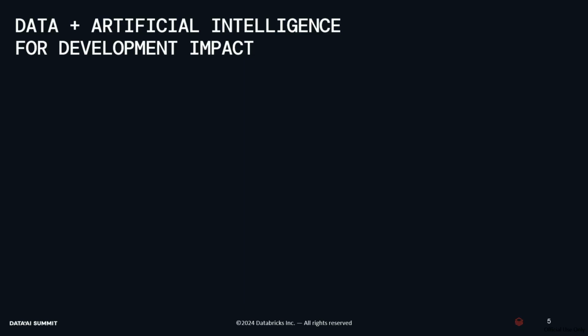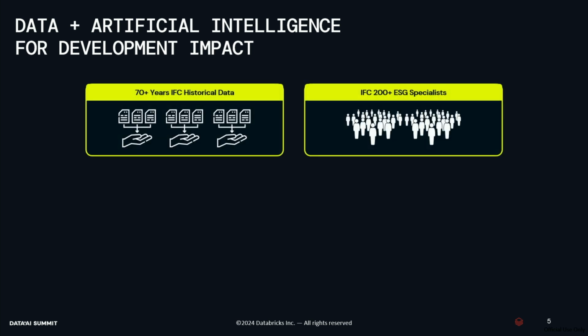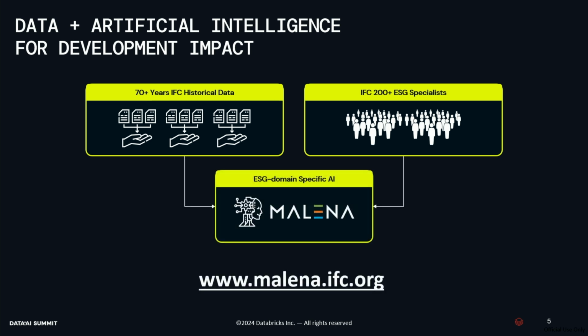Why IFC? Why are we uniquely placed to build an AI tool like MALENA? First, being in business for nearly 70 years means that IFC has collected a lot of ESG and sustainability data through project execution, through operations. And the second is our ESG domain expertise. IFC has one of the largest ESG teams in the world. It's 200-plus ESG experts. And we combine those two important assets to accelerate the building of ESG machine learning algorithms. And this allows the AI tools that we're building to understand more than 1,000 ESG topics.